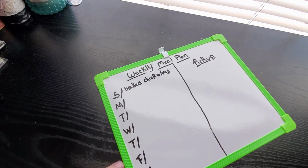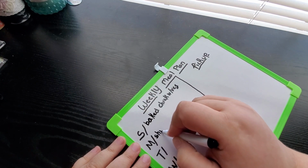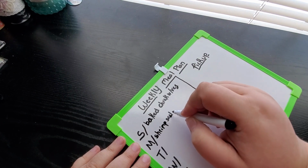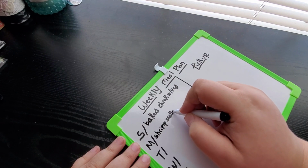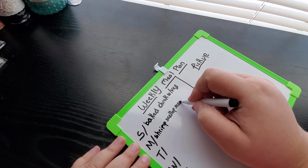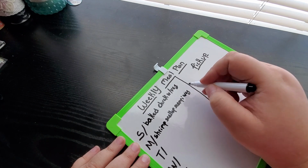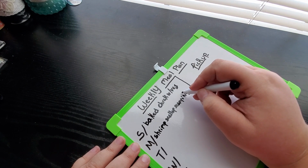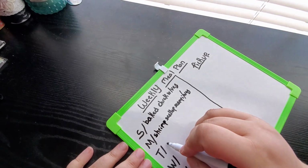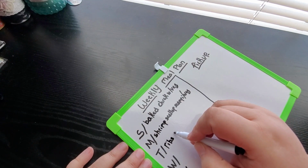Monday, we are going to have the shrimp scallop scampi. But that's all these S's. Shrimp with veg. Okay. Tuesday, we're going to have ribs and slaw.